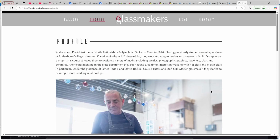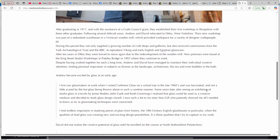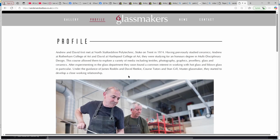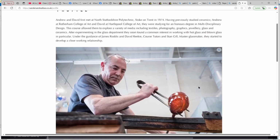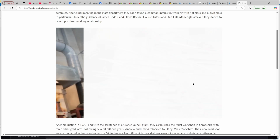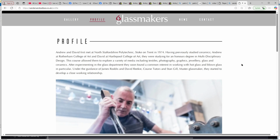I didn't look actually if it's just them. No, I'm not going to read it all. That must be them there. Anyway, they're still going. They're still making nice glass, and that's all good.